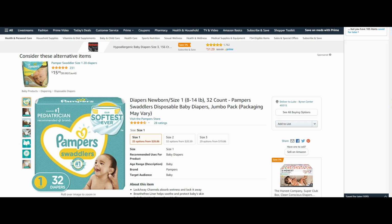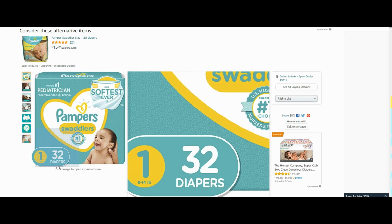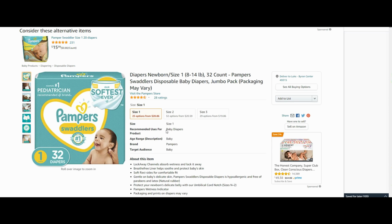Now, let's keep in the world of babies. Diapers, right? Amazon, pretty good place to get diapers. A lot of people go there. The catch is, I find a lot of sellers who notice that Amazon goes out of stock dramatically raise the price. Now, here's a 32 pair of number 1 diapers, starting off at $20.86.